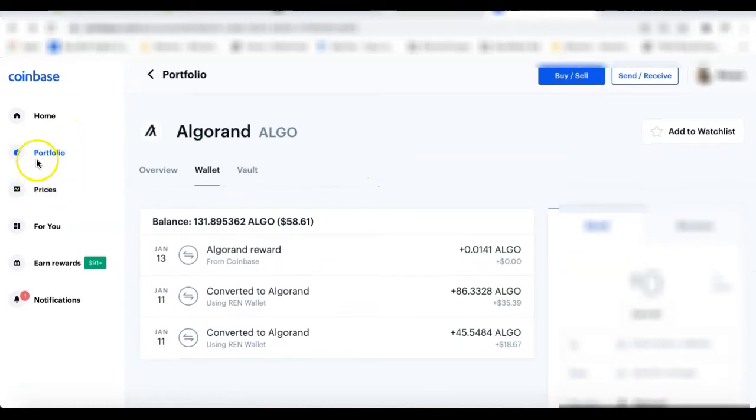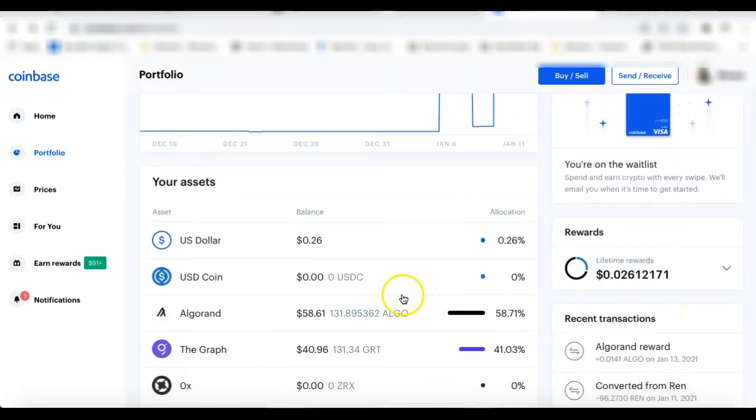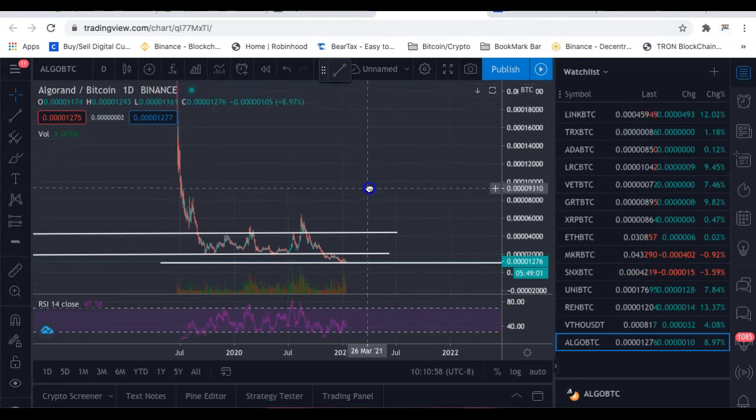You can actually go on your phone, you can see it a little bit clearer there. But yeah, this is my lifetime rewards, and it's growing. It's not growing so big right now because I don't have a lot of Algorand, but if I just keep adding to this, it'll definitely build up. And not only that, Algorand is really, really cheap right now.